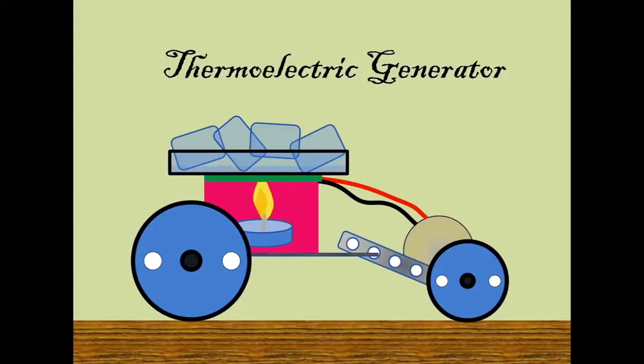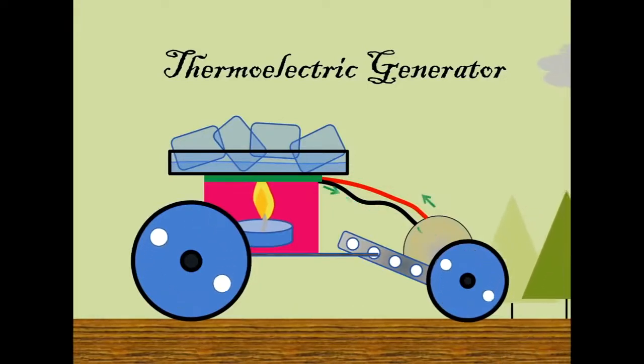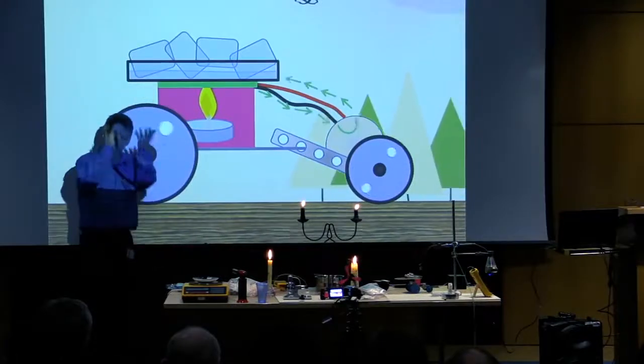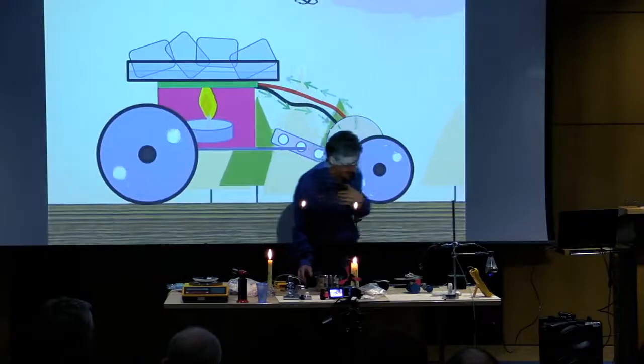This is a thermoelectric generator, and when heat flows through it, it drags a little bit of electricity with it that you can make go round a motor which will turn a wheel and drive the car. There we go. But you need to keep this bit cold to keep the heat flowing and stop the other side warming up. So can we switch to reality again, Andrew?